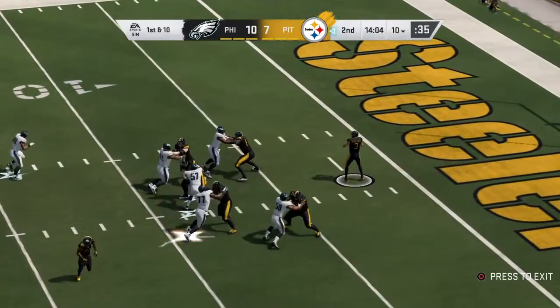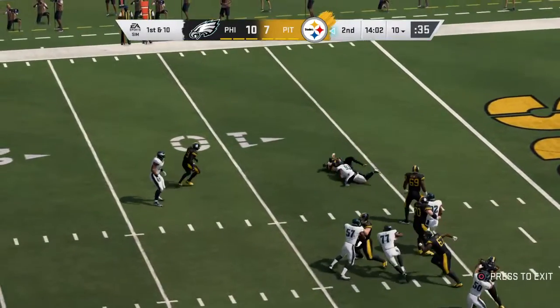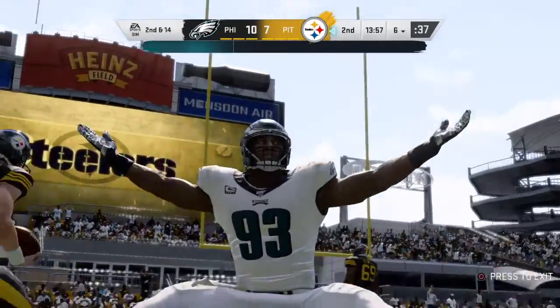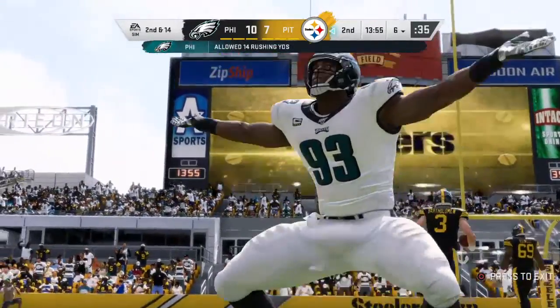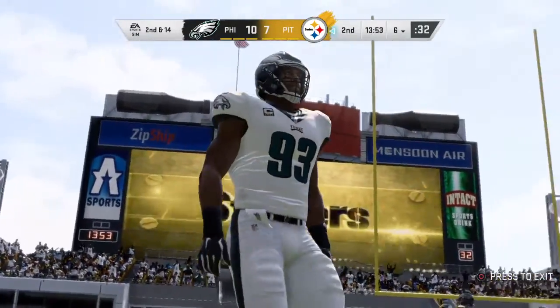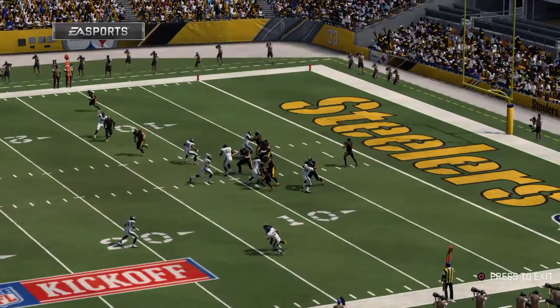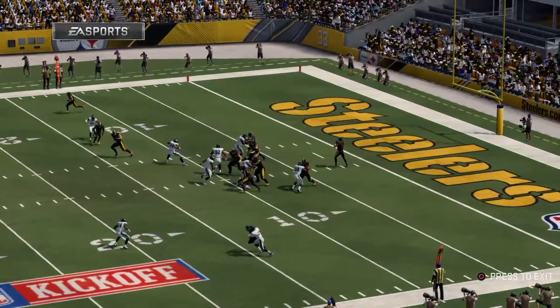On 1st and 10, Bartholomew. And he's going to be brought down back at his own 6-yard line. Well, that's the second time he's been sacked so far in the first half. And if they have designs on having a big year, on going anywhere, they've got to find a way to keep him upright so he can throw the football.